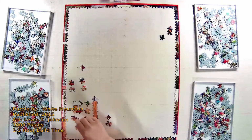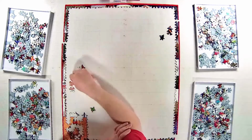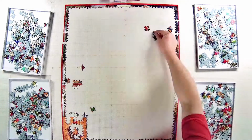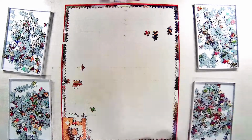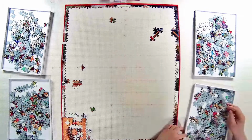The next little tidbit is the artist. The name of this artist is Louis T. Johnson. And I also included a link to a number of puzzles that White Mountain has specifically for him.